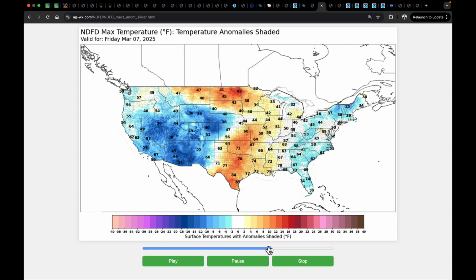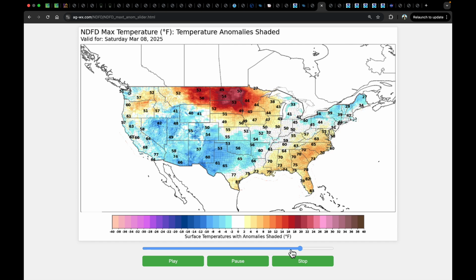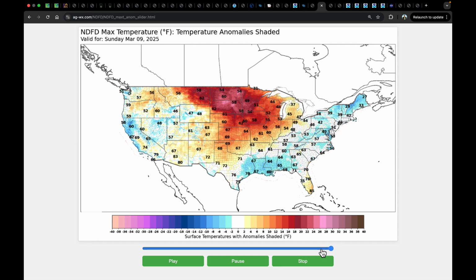That's Friday's high temperatures compared to average. Saturday, this is going to be neat. We might have temperatures in the Dakotas that are going to be warmer than they are in northern Texas. So take a look at that. There's almost no gradient in temperature there. And then you get into Sunday, another major warm up north.